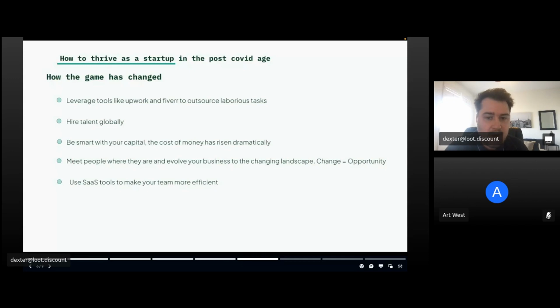The other thing I'd say is meet people where they are and evolve your business around the changing landscape. So it's easy to look at those changes that I laid out above and curl up in a ball and be like, holy shit, this is really scary, right? But the truth is change equals opportunity. Every single one of those bullet points that I mentioned earlier, there is a way to capitalize on one of those trends. And so when you're building your business, you want to look at ways that you can do that. When there's periods of dramatic change, that's actually when there's the biggest amount of opportunity as a startup to capitalize on those. These big companies, these big businesses, they're like ocean tankers, right? For them to turn takes an incredible amount of effort, takes a lot of time. And so the advantage that startups have is they can move rapidly, right? So use that to your advantage.